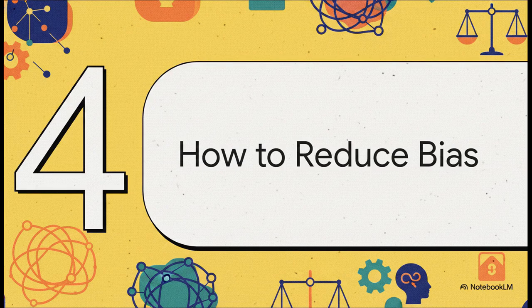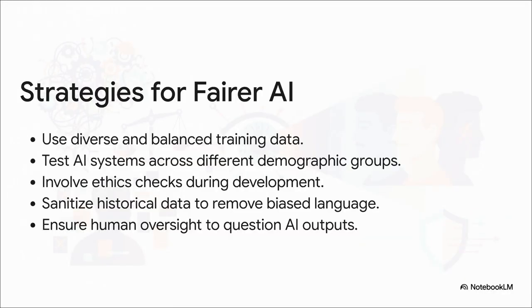The good news is, once we really understand where the bias is coming from, we can actually start to build ways to fight back. So what's the game plan? Well, it has to start with the data. We need to make sure it's diverse and balanced, and that means going out of our way to include data from groups that have been left out. It also means we have to build ethics checks into the design process from the very beginning, not just tack them on at the end. And this is so important. We have to make sure there's always a human in the loop, someone who can question the AI and correct it when it inevitably gets things wrong.